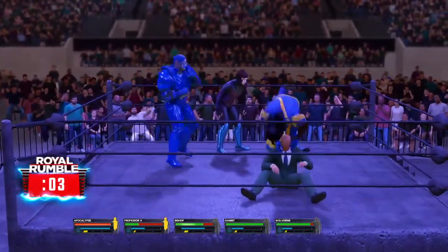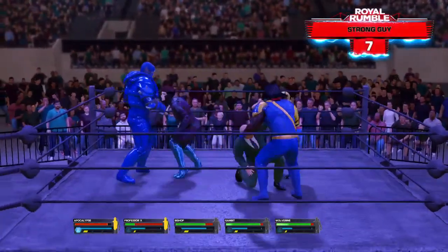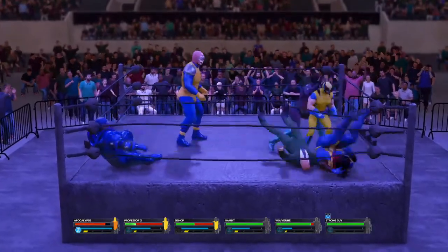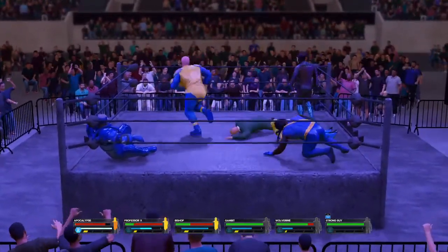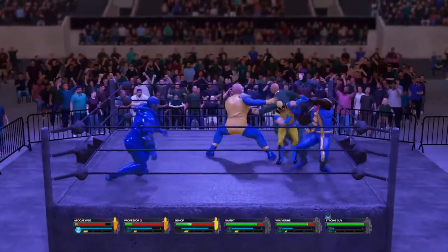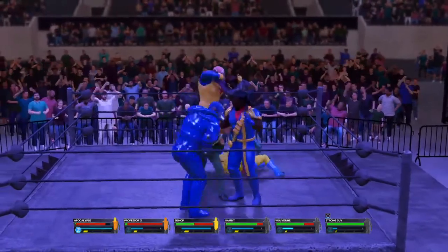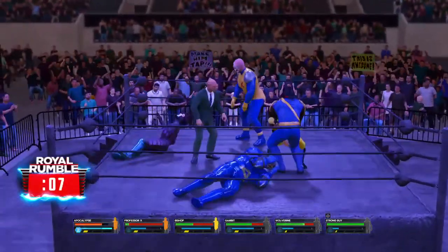Suplex. Rolling neck snap. Brute. And if you're looking for a difference maker, well, the medical's got one. And leg sweep. Boom! Oh, what a clothesline! Down for a European arm breaker. Who's gonna enter next? Connecting on the DDT.